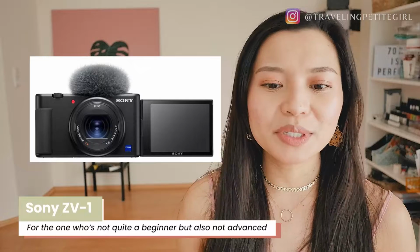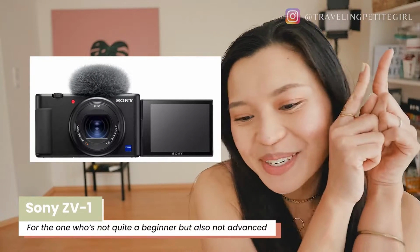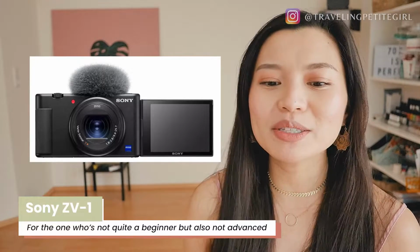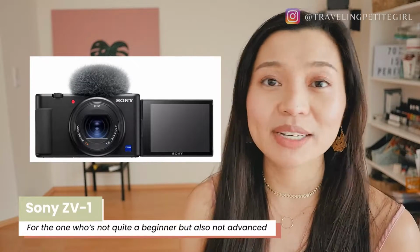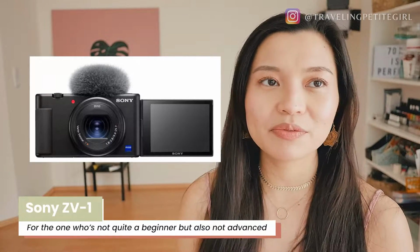It's a spin-off of Sony's RX camera series, which is what I suggest in my previous videos over here. But this time they made this camera specifically for vloggers who want to upgrade from their smartphones and beginner point and shoot cameras. But they still want to keep it compact with very minimal accessories.